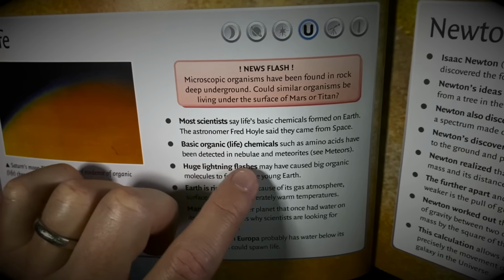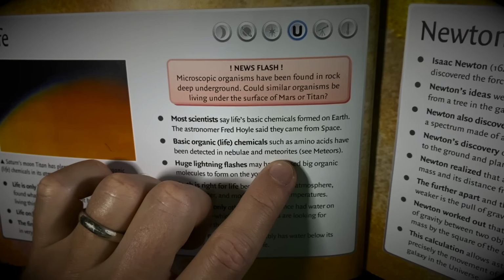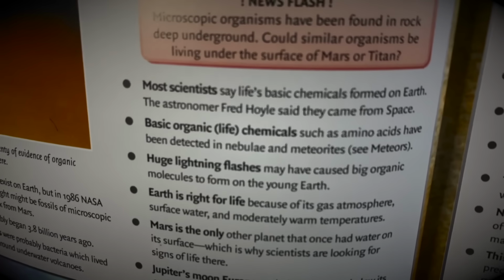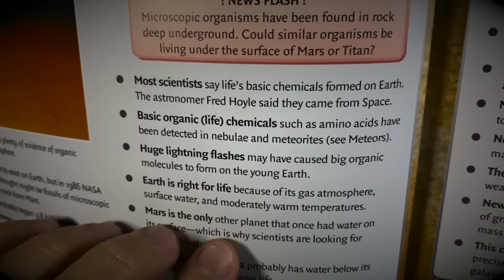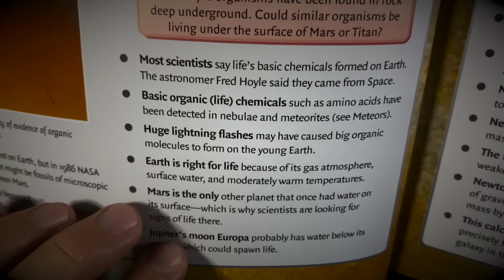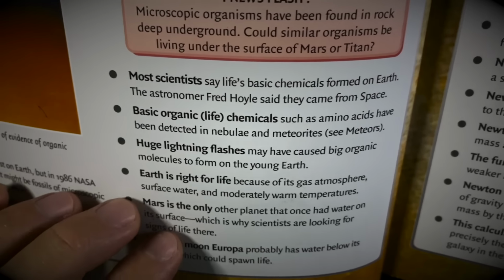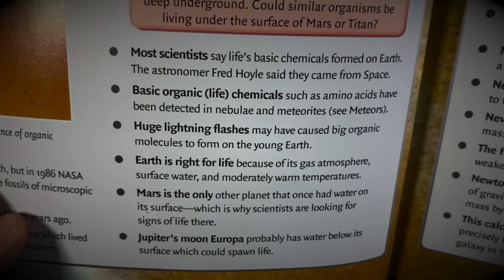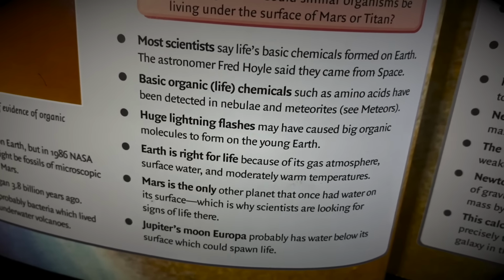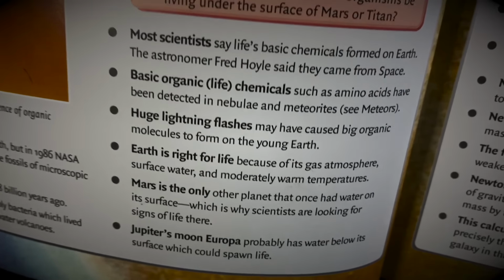So basic organic life, such as amino acids, have been detected in nebulae and meteorites. And huge lightning flashes may have caused big organic molecules to form on the young Earth. I have no doubt that might have created quite an interesting chemistry experiment billions of years ago. Earth is right for life because of its gas atmosphere, its surface water, and moderately warm Goldilocks zone temperatures.